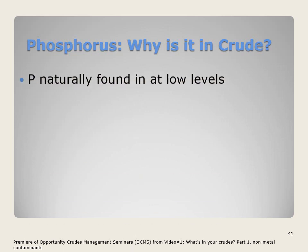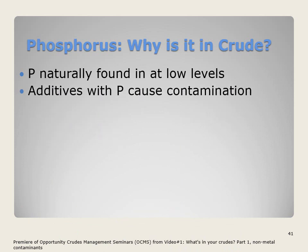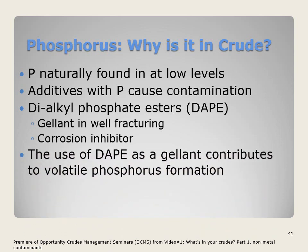Phosphorus is not a naturally occurring element in crude, and its presence is the result of the use of additives. Contamination of phosphorus has been attributed to the use of dialkyl phosphate ester, or DAPE, as a gelling agent in well fracturing. DAPE is also a corrosion inhibitor, but this practice is not believed to cause contamination. During the distillation process, DAPE decomposes into a volatile phosphorus species.